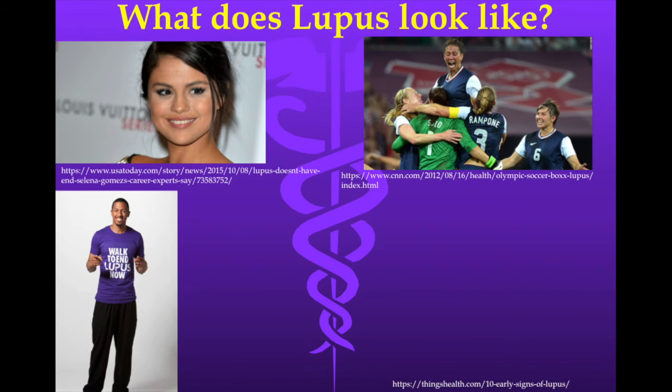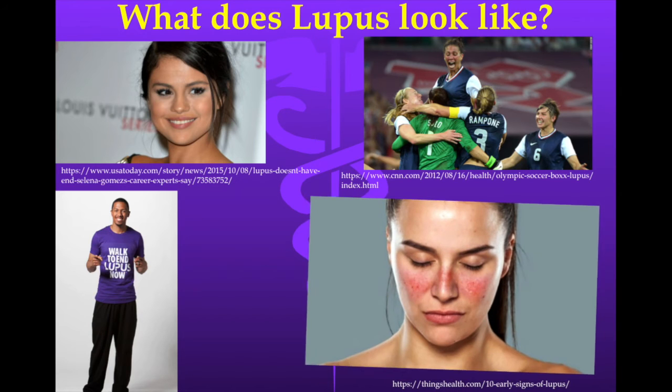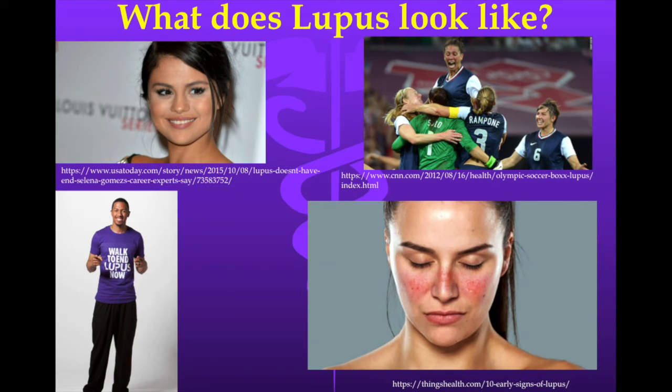People may be able to hide it well enough to not be noticed, but if they have a flare-up, they might show a sign of butterfly rash. The picture in the bottom right shows what somebody with lupus having a flare-up with a butterfly rash may look like.